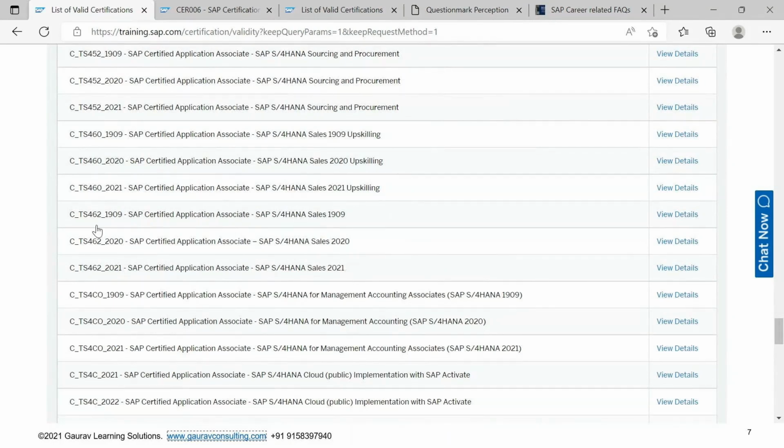These are the certification codes. Okay, once you get the access, you will be able to select your certification code and decide on the date and time on which you want to write the exam. And at that particular time, you can just log in. There will be a proctor on the other side and you will be able to write the exam from your home. Okay, let me also show you the sample questions so that you get a feel of what kind of questions are asked in the exam.